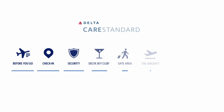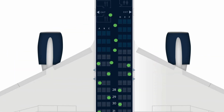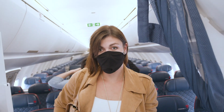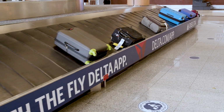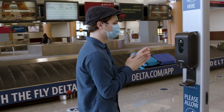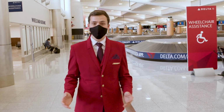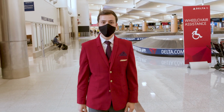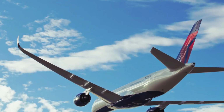Once you arrive at your destination, remember to allow some extra space while deplaning front to back, again in smaller groups to reduce contact in the aisles. When you pick up your bag, you'll notice distancing markers and sanitizing stations throughout baggage claim, so you can stay safe even as you depart the airport. With all these added layers of protection, Delta is committed to a safer experience for your family and for ours, because without health and safety, we have nothing.